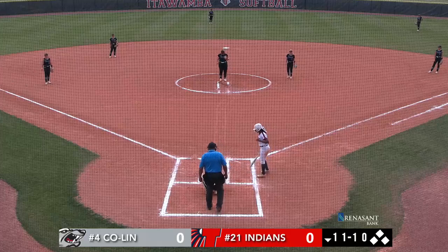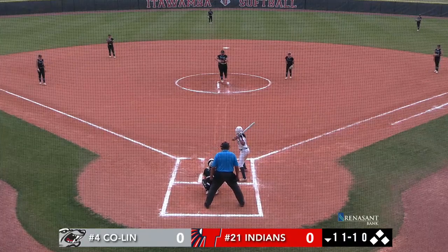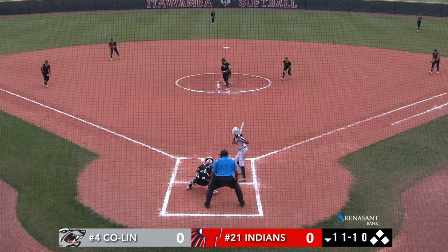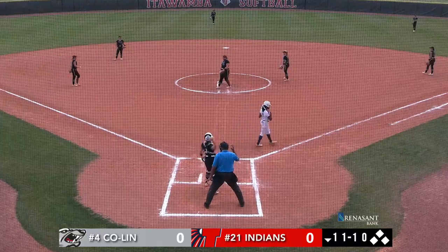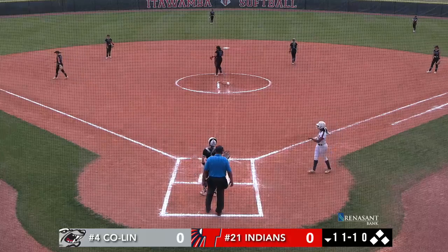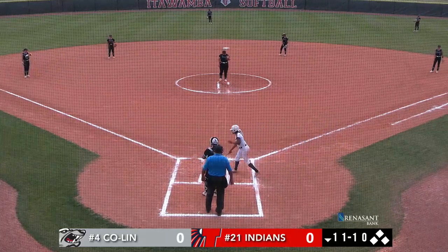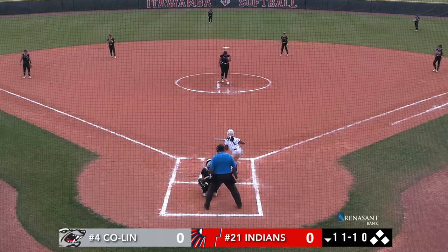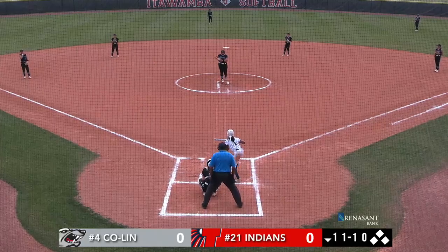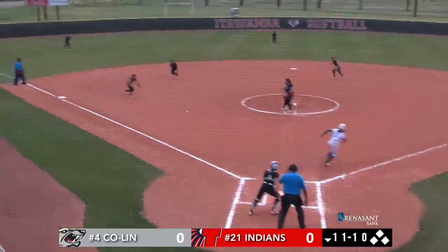Efferson comes in as a pitcher for Co Lin. She has the 4th best ERA in the league with a 1.26 ERA. She has 9 wins, which is tied for 7th with her teammate. Well, her teammate picked up her 10th win in game 1, but she is 9-1 on the season, 61 innings pitched, only giving up 54 hits, 21 runs, 11 of those earned, 12 walks, 36 strikeouts. So only 36 strikeouts in 61 innings means she's going to be a contact pitcher.